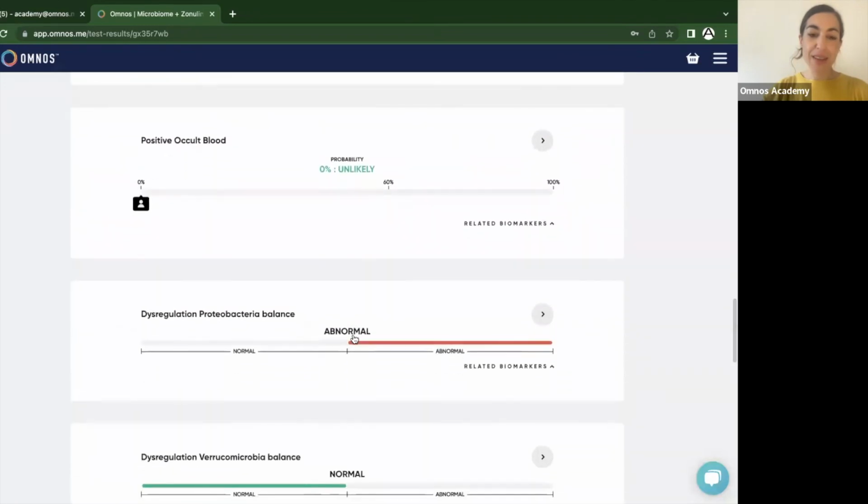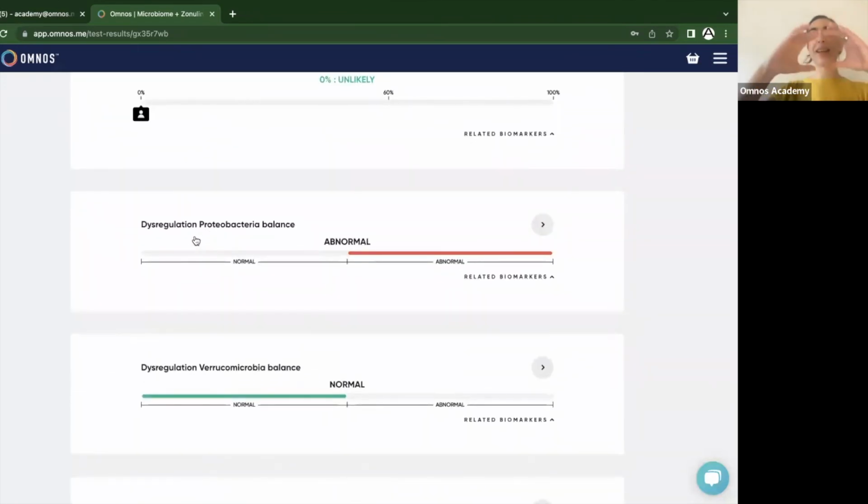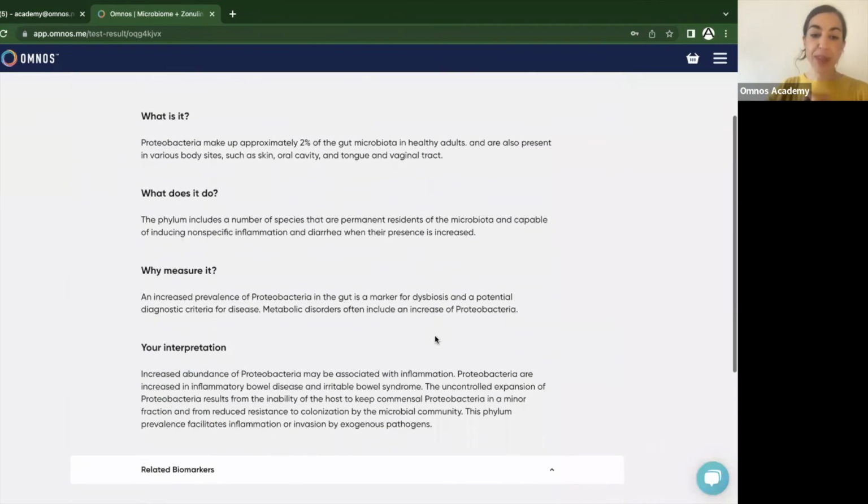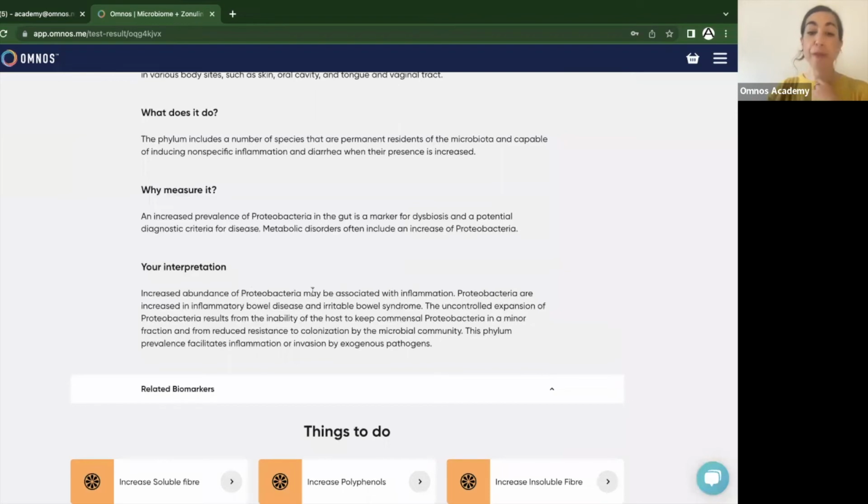Again, then we have a dysregulation in normobiosis. This is the dysregulation in your gut microbiome, your core gut microbiome. And it's one of the families that is more prone to produce LPS. So in this case, it was considered abnormal, so it was signaled. And as you can see, increased abundance of Proteobacteria may be associated with inflammation, and then it goes on: inflammatory bowel disease, irritable bowel syndrome. And if there's leaky gut, because there will be a lot of production of LPS, then it can spread all over.